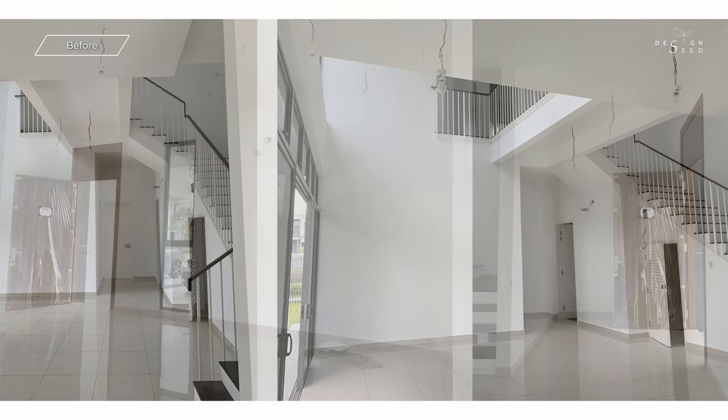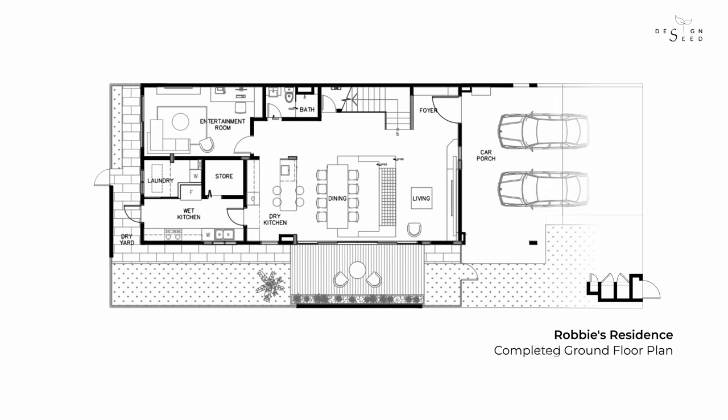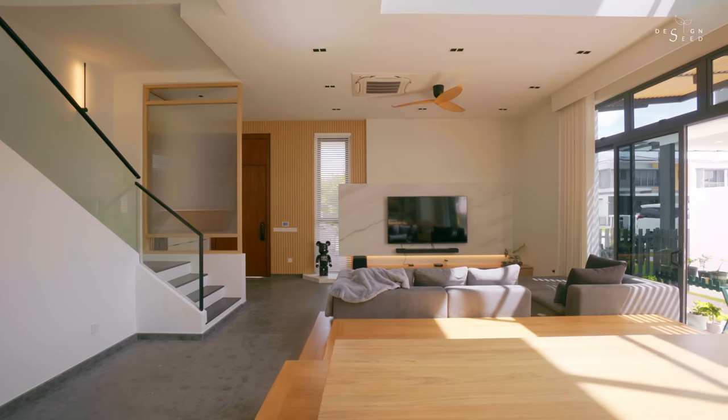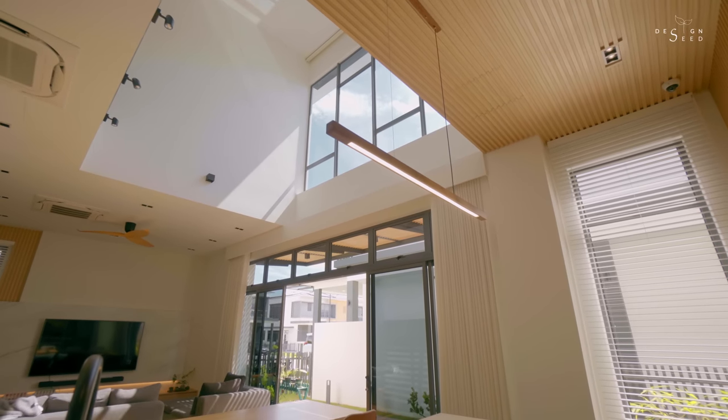When we first visited the site, we felt the house was too shallow. So we decided to extend the house to the rear and demolish what was initially the kitchen in the center of the house. Now with the extra space in the center and a glorious double volume ceiling, we decided to choreograph a new purpose for this property.